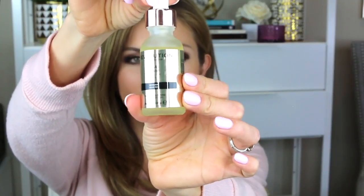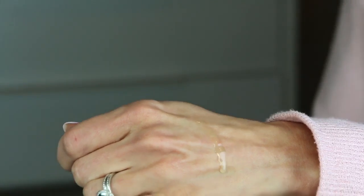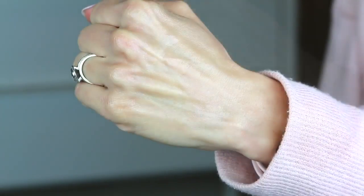The next product is the Gold Elixir, and it's a Rosehip seed oil. So this is an oil. I suspect it's going to be a little thicker in consistency. Actually, it's a very, very lightweight oil. Oh wow, it just blends into the skin. It's extremely lightweight. It gives a really nice, pretty radiance glow to the skin.